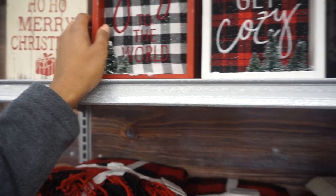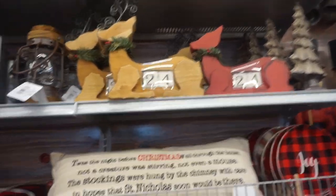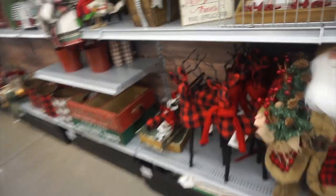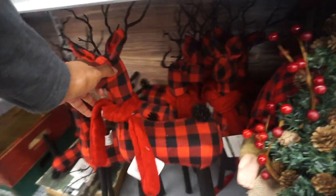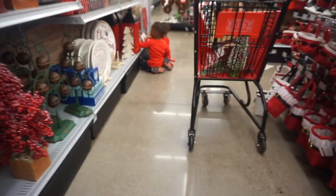These are so cute. And with stuff being 50% off, I hate to leave it. Ooh, I really like this. This is cute. Now this is cute. Oh, I just know it's not gonna stay up. It's not gonna stay where I put it because of those two.